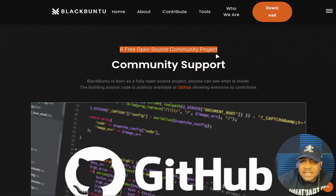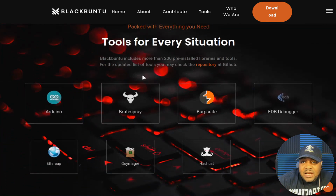And one cool thing about it, just like all these similar projects, is that it's a free and open source community project. So community support, they have a GitHub page, so you can check that out. You can contribute to it if you need to, all that good stuff.